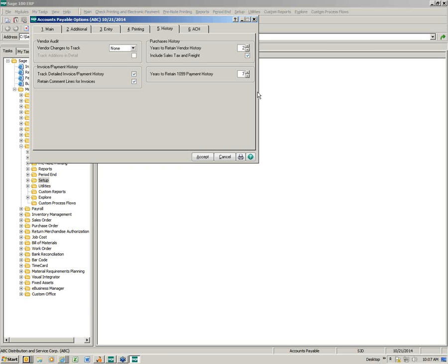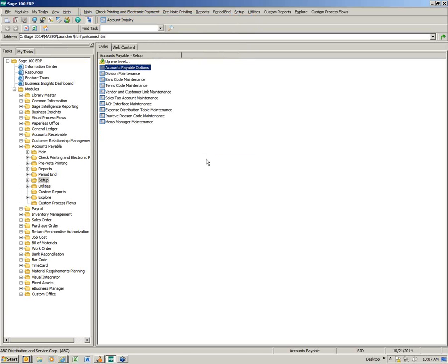Usually, when I start with a client, regardless of whether they do 1099s or not, I go ahead and turn it on, so we know that that feature is out there. But if you don't have it turned on, don't worry. We can account for those 1099s, even though we're near the end of the year and the system hasn't been tracking it all year long. Not a problem. So that is step 1.